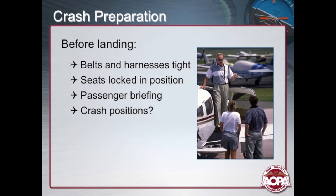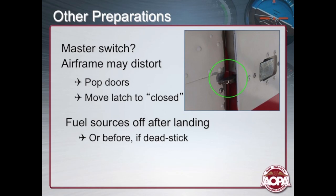Brief your passengers what's going to happen and let them know so they're not going to be surprised when you go down. What do you do to prepare? Turn off the master switch. That way you won't have any electricity that could start a fire, but there'll be plenty of hot metal from the engine and the exhaust that may cause that. Popping doors and relatching them are all things you might want to consider.